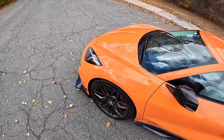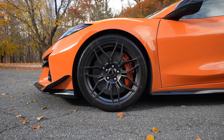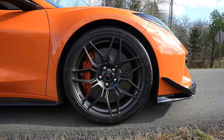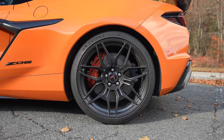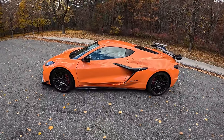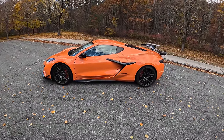First, let's take a look at what we've got here. This does not have the Z07 package. This one has the carbon ceramic brakes and it has meaty rubber. These are the Pilot Sport 4S's, a 275 section tire up front and a 345 section tire in the rear. That's pretty meaty. Now, one of the reasons this is a mid-engine car since the C7 is that it needs to be able to put the power down. 670 horsepower is no joke.